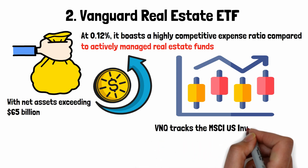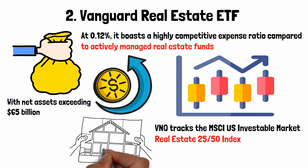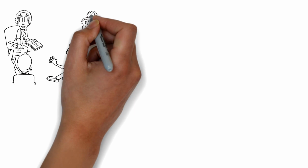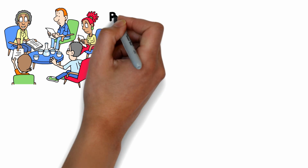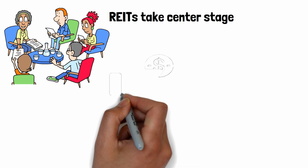VNQ tracks the MSCI US Investable Market Real Estate 25/50 Index. This benchmark index focuses on equity real estate investment trusts, companies that own and operate income-producing real estate. While the index also includes some real estate management and development companies, REITs take center stage. This focus makes VNQ appealing to dividend-seeking investors.